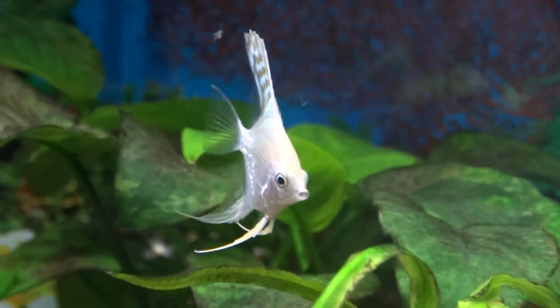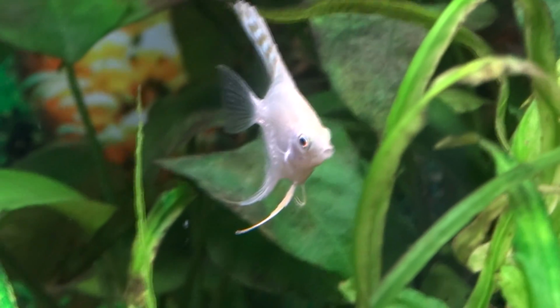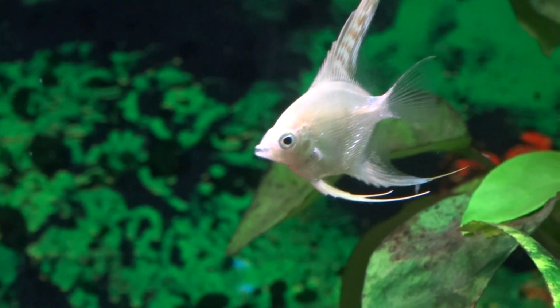And that's the rule. If your fish can consume all of the food that you throw in there in under, I would say, a minute or so, or there's a certain time frame where if they eat all the food that you throw in there within that time frame, then you can go ahead and just throw a little bit more.